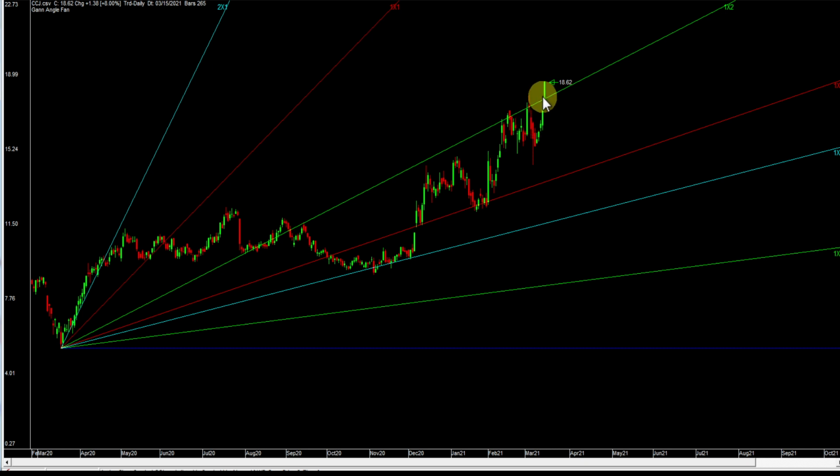Gann fans, you can see they're right here. We closed above it, above the 1x2. So sky's the limit, all open air.